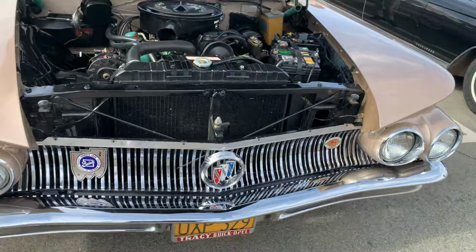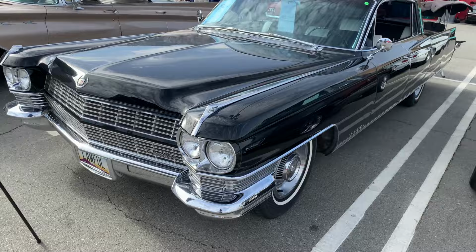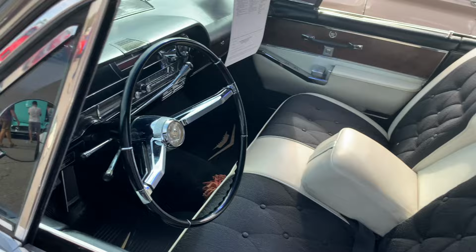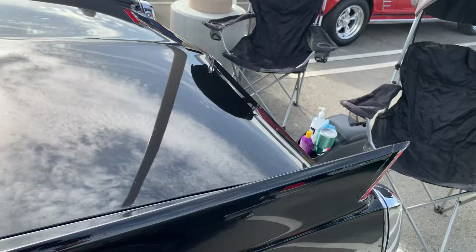Alright, here's a 1964 Cadillac Fleetwood. Look, it's got the high roof, so it makes it easier to get in the back. My dad actually had one of these, but his had the bucket seats in it, if I remember correctly.